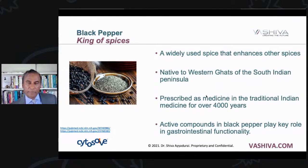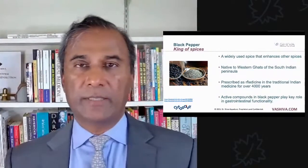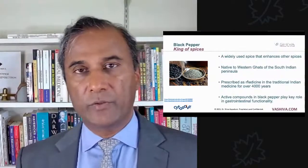It's a widely used spice that enhances other spices. So it's really something that supports the bioactivity of other spices. So if some of you are taking turmeric as a spice, many times you'll notice that many of the supplement companies will have turmeric, but they'll add black pepper.